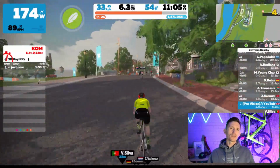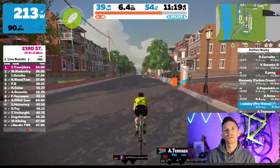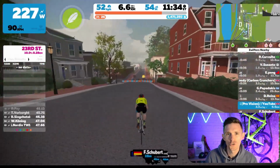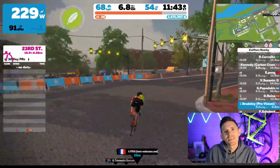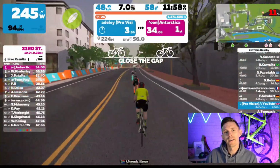So once you've peaked over the climb, this is the crunch, guys. You've got 900 meters until the next comm, this 23rd Street comm. Now the 23rd Street comm is only 280 meters, but it is 10% average gradient. So it's short, it's sharp, it will suit a puncher. But it's this short recovery, less than a minute's recovery you've got between these two comms, which I think is really going to play or not play into some riders' hands.